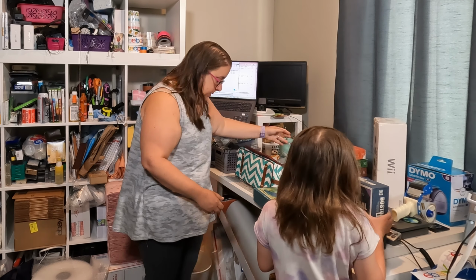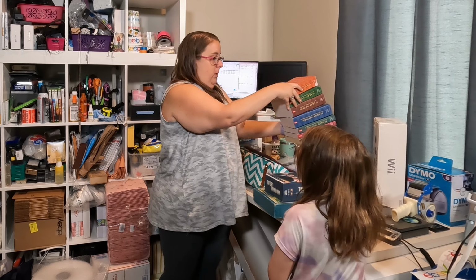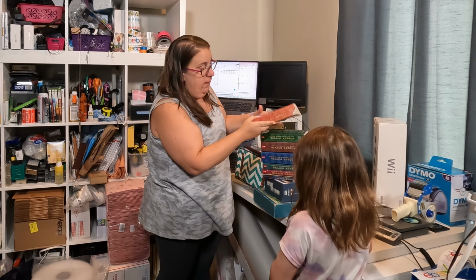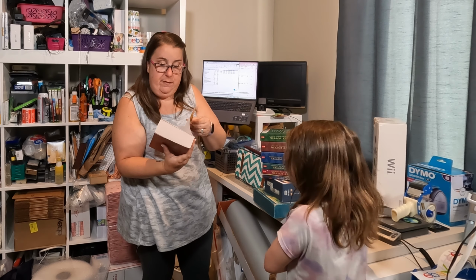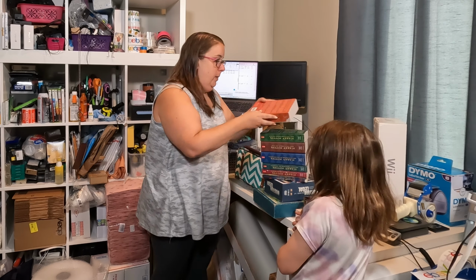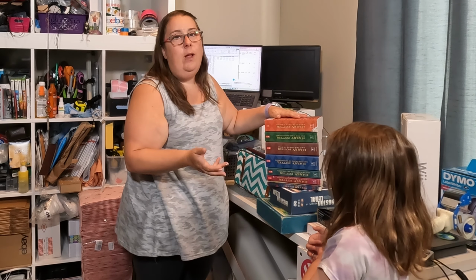Let's see. Oh, did we talk Harry Potter yet? No. Okay, so I picked up a lot of Harry Potter, the whole series of Harry Potter 1 through 7 paperback. There's definitely some damage. Local thrift, they were $1 to $2 each. They were penciled on the inside, so I erased all those.